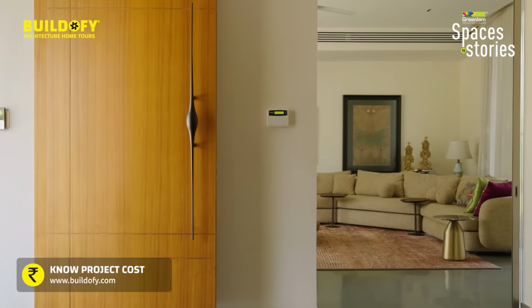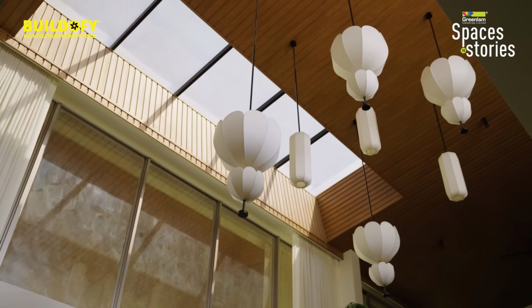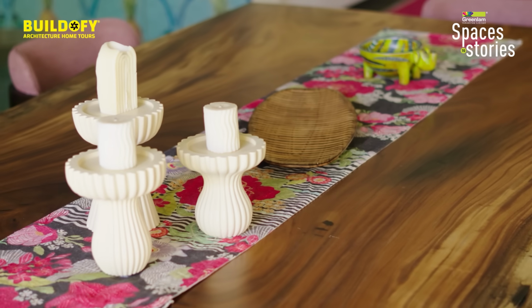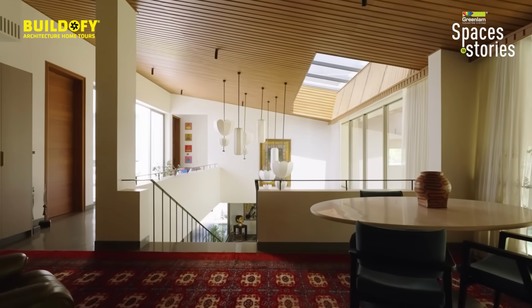So we added wood not just on doors, but we've added it on the entire sloped roof, which is coming as the double height ceiling. When it came to veneers, we stuck to just one veneer, just one palette of a wooden color, which would come on all the primary areas. So we have uniformity going all around.